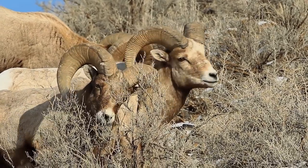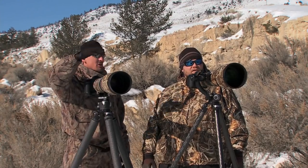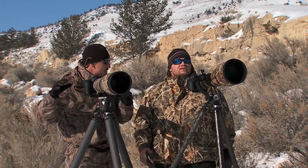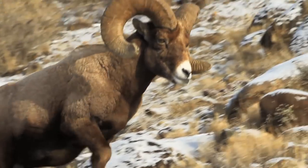Yeah, I know you were telling me the amount of snow on the upper part of the mountains determines how far it pushes down the elk and the rest of these animals.